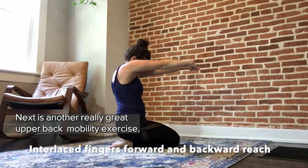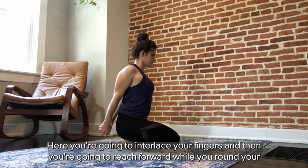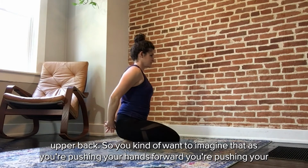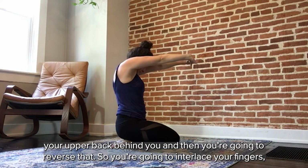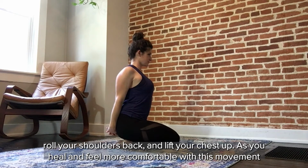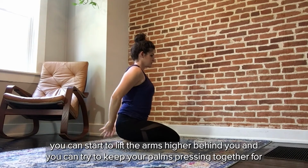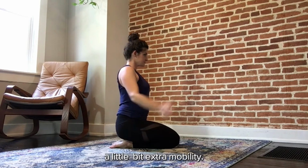Next is another really great upper back mobility exercise. Here you're going to interlace your fingers and then you're going to reach forward while you round your upper back. So you kind of want to imagine that as you're pushing your hands forward, you're pushing your upper back behind you. And then you're going to reverse that. So you're going to interlace your fingers, roll your shoulders back, and lift your chest up. As you heal and feel more comfortable with this movement, you can start to lift the arms higher behind you, and you can try to keep your palms pressing together for a little bit extra mobility.